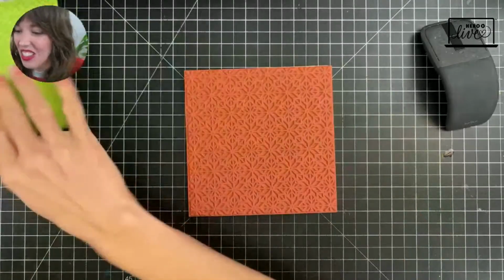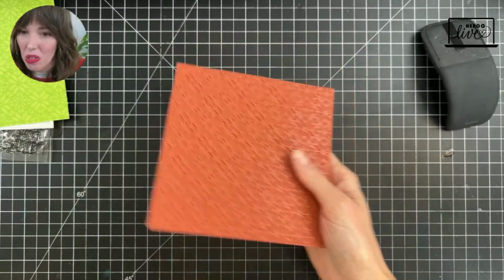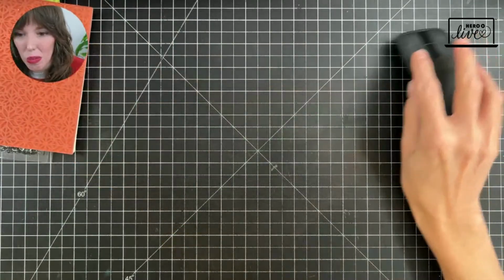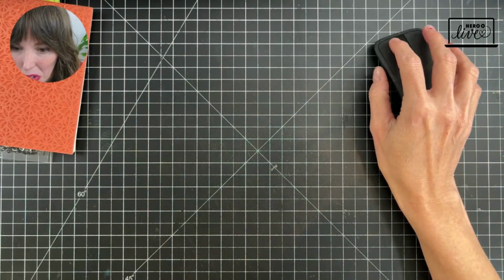It is awesome, and I love it. I love the rubber. Don't take my rubber away from me. I love it so much, and it's not going anywhere. So nobody worry. I don't want anybody worrying or anything.